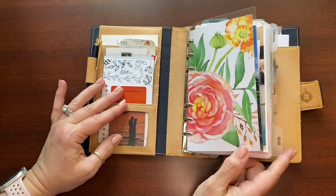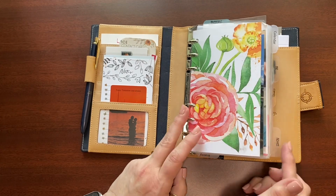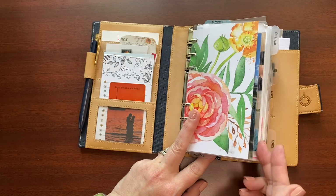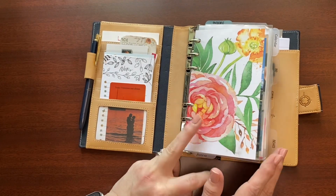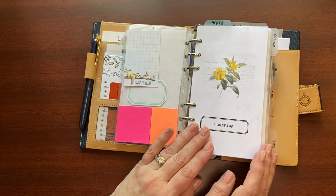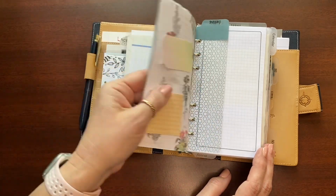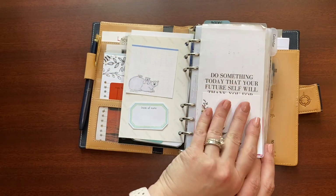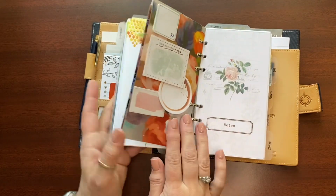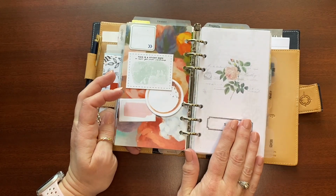As far as how I've got this set up, nothing's really changed except for two things. One, I moved my notes pages back. They were, if you will remember, in the front with my shopping. But because my rings are so full, it was becoming challenging to write on them. And so I moved them further back so that it was more comfortable, because it was just hard to turn the pages and hard to write on. So my notes have moved further back here just to make it a little bit more in the center and easier to write on.